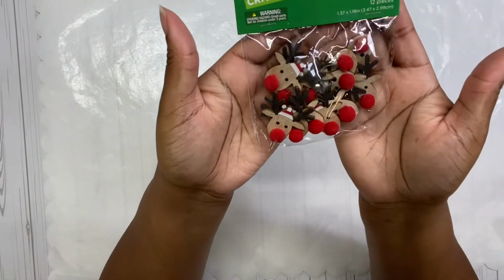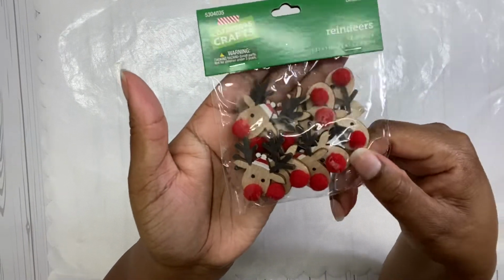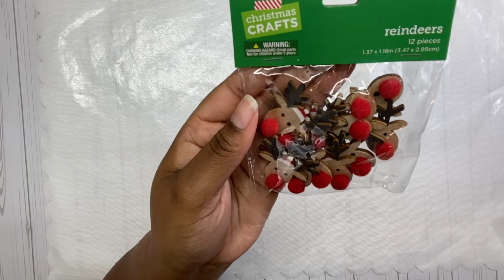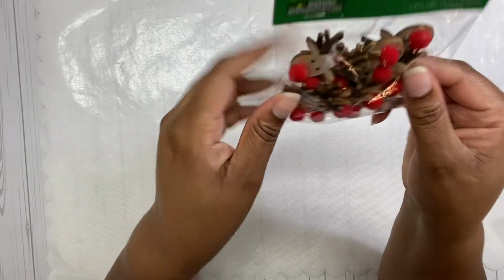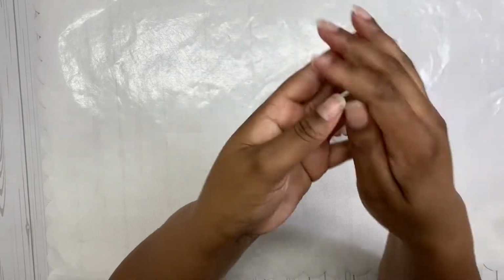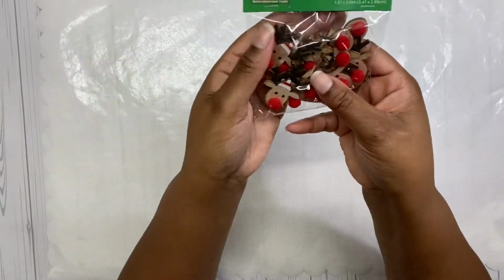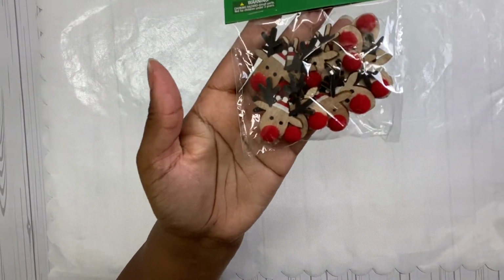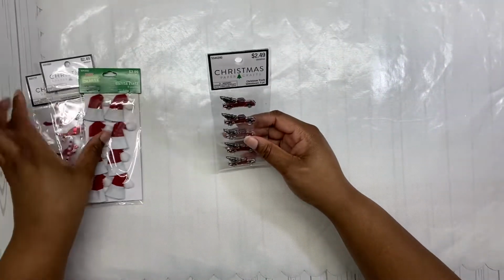So cute. And next I got these reindeer. I guess they're all Rudolph because they all have a red nose. I didn't even realize that till now. And these were $3.99, so these are about $2. So here's the back of them. And these are made out of wood. And they have little pom-pom noses. So adorable.